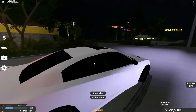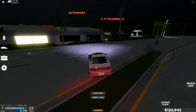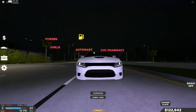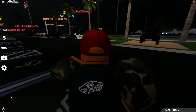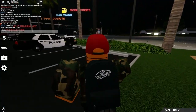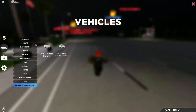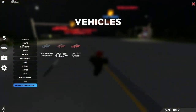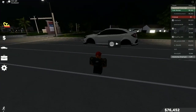Okay guys, so that's the 2018 Dodge Charger Hellcat. Now let's move on to the last car on this list. Alright guys, so the last car on my list, I actually had to buy, because I had accidentally sold it, not knowing that I actually sold it. But it is actually a hatchback, and it's the Civic.